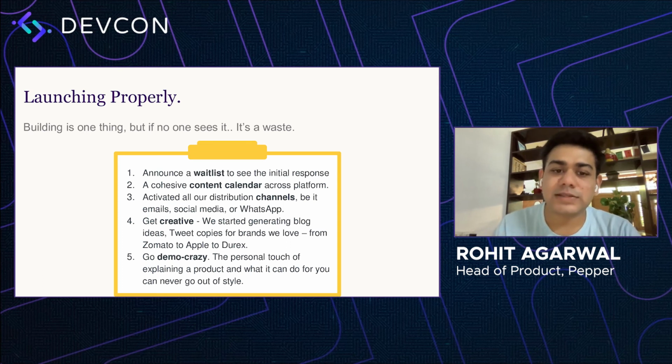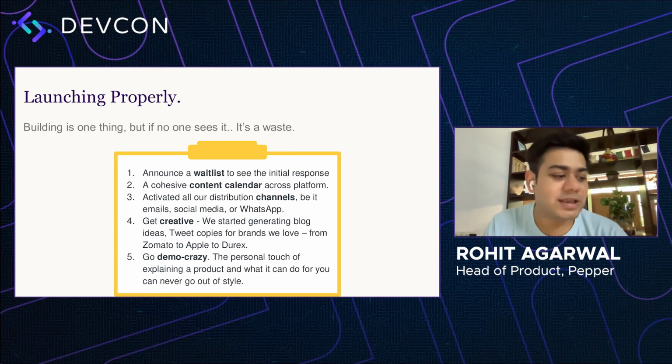Phase one is about launching the product. Phase two is about feedback coming in. Phase three is about use cases. We even started generating tweet copies for brands that we love, from Zomato to Apple to Durex, and how they would use the tool. Seeing how this technology can really be used is what people really liked. And we definitely got a lot of love for it.